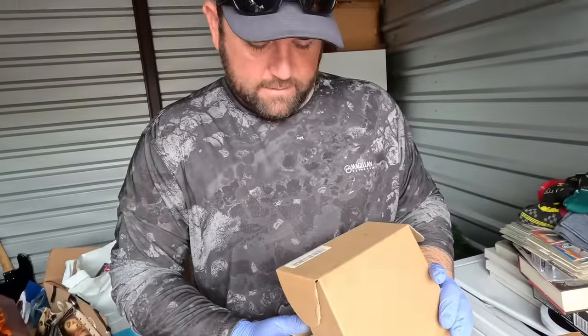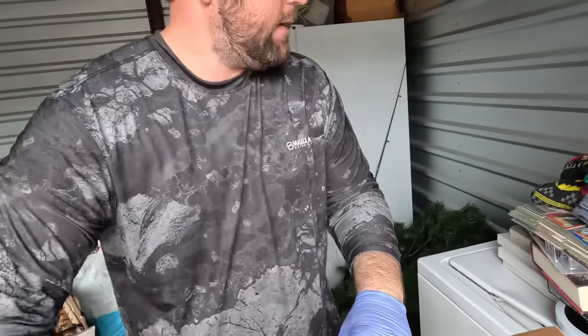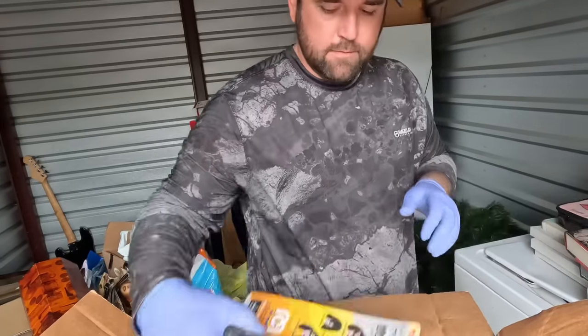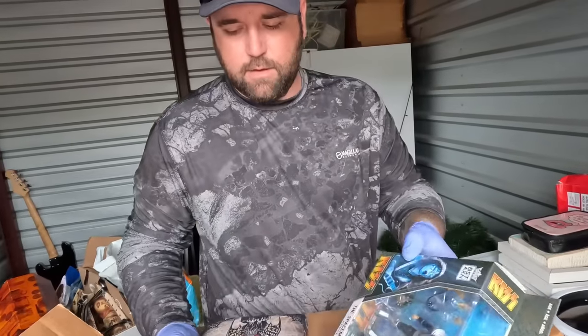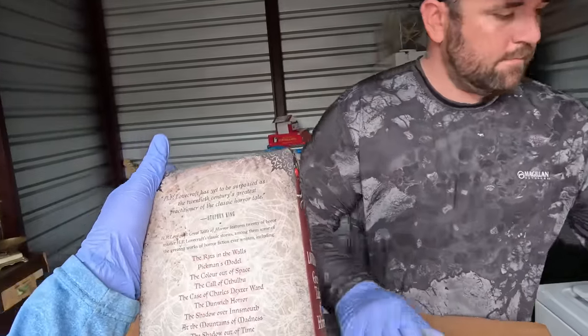It says Legend of Zelda. Hey, I was not expecting to find this stuff in here. It's cool, ain't it? It makes up for it if I can't clean the couch. And all this cool stuff. What is that book? A Lovecraft. Wrapped in the Walls, Pikmin's Model, The Color of Space, Great Tales of Horror.